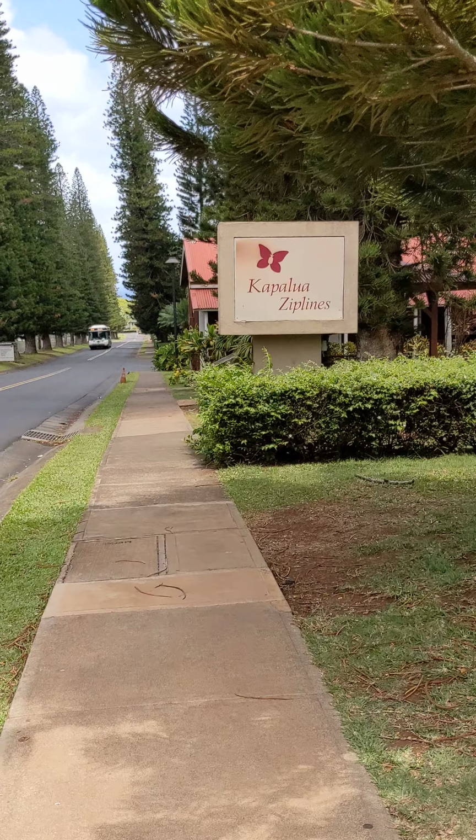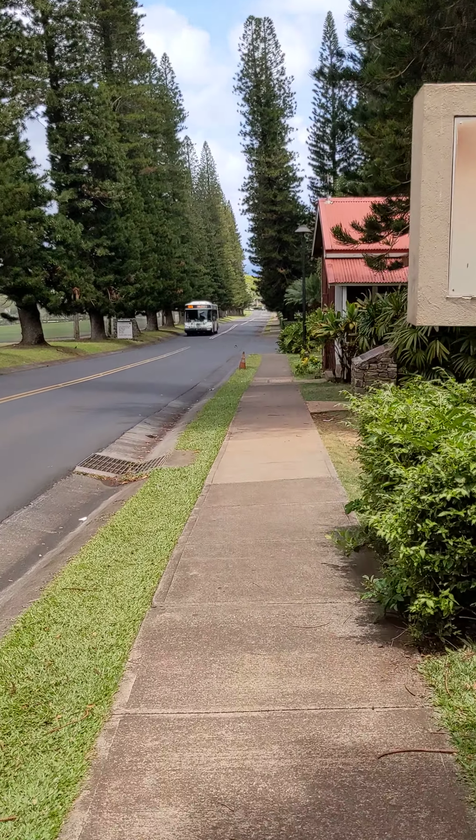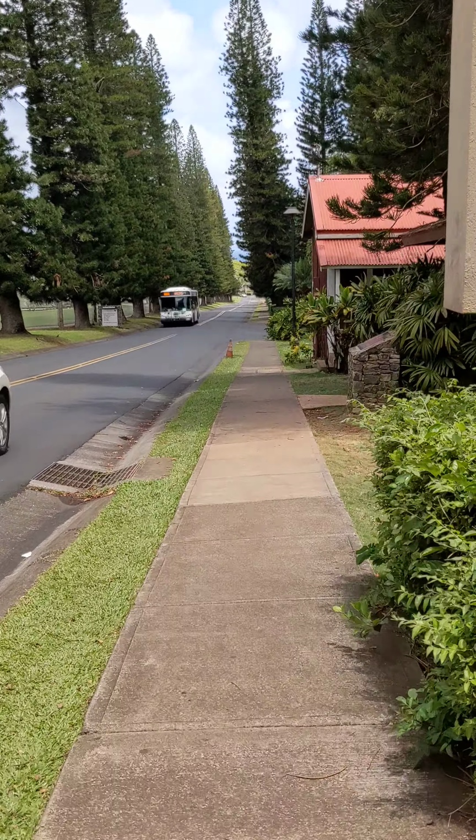We are headed to the ocean. You're not going to believe how beautiful where we're going is. It's going to knock your socks off. Oh, look at that. Cold unfiltered drinking water there for the zip line and the public.